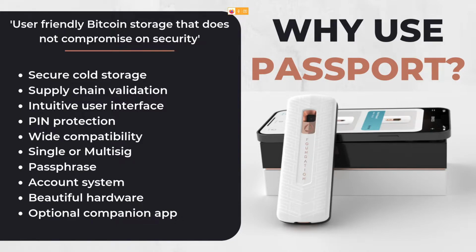Obviously, we have a very intuitive user interface, and I'm going to show you some more on that later. And we also pride ourselves on making sure that Passport is compatible with every single possible software wallet on the market today. So if you buy a hardware wallet, Passport, from us, you don't have to use it with anything in particular. We don't dictate what software you have to use it with. You're free to go and choose your own. We do not believe in walled gardens at Foundation. Once you buy that device off us, that could be the final time you ever deal with us. You're free to go and use any other wallet you like. But of course, we do offer Envoy, which is our easy option. Again, I'll be showing you how you can use that later.